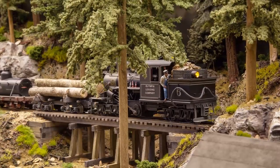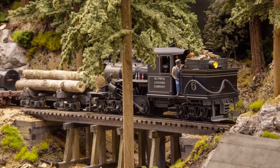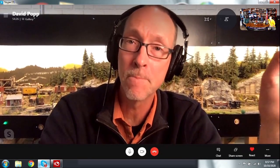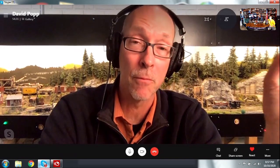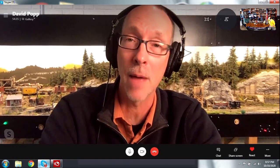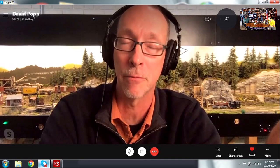And then I also have the Climax, which is the first locomotive that we had built for this layout. And I will tell you that the Bachmann locomotives are lovely. They've got wonderful detail on them. I have found that if you install capacitor packs in them, they run much more reliably. Yes. I couldn't believe the difference. The Climax was an okay runner when I first got it out of the box, and we had it on the layout originally.